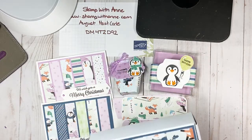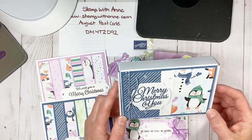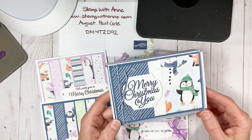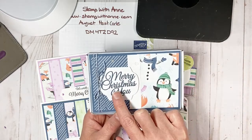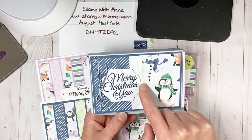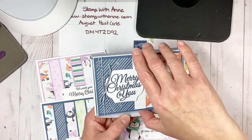And I think one of my favorites is using these. I can't remember what the name of these boxes are. I'll look them up. So I made this cute little box with the DSP. And once again, I used that Holly Jolly in those labels. I embossed with the snowflake. It's called Wintry 3D. It's in the holiday, in the annual catalog.